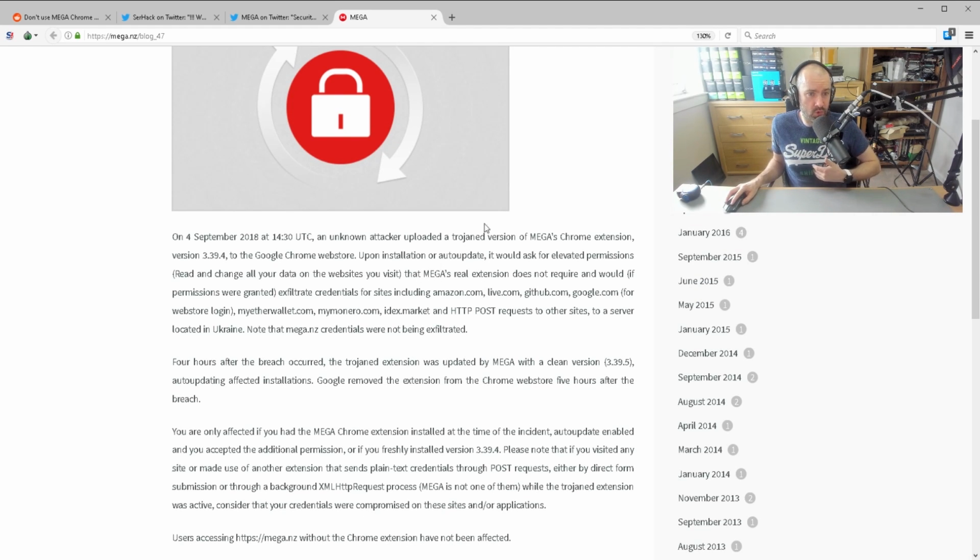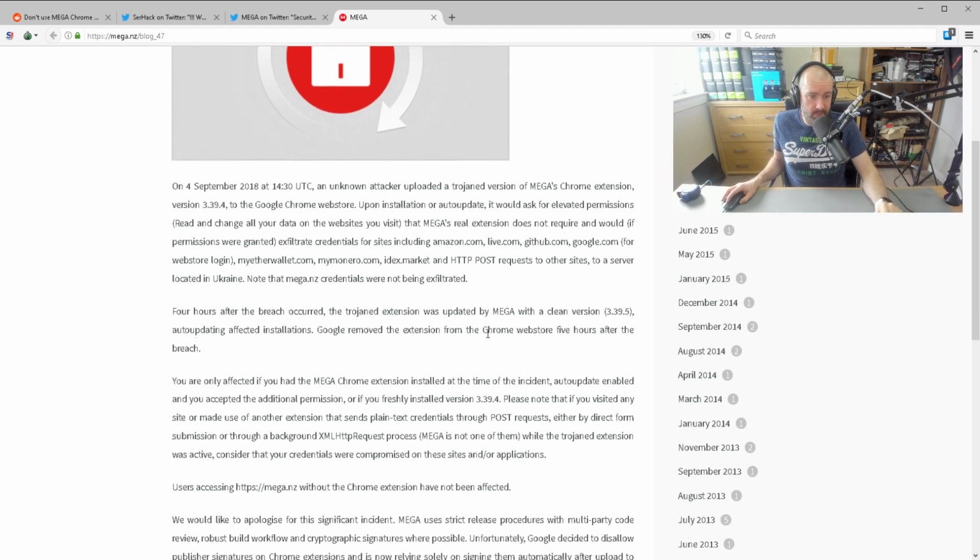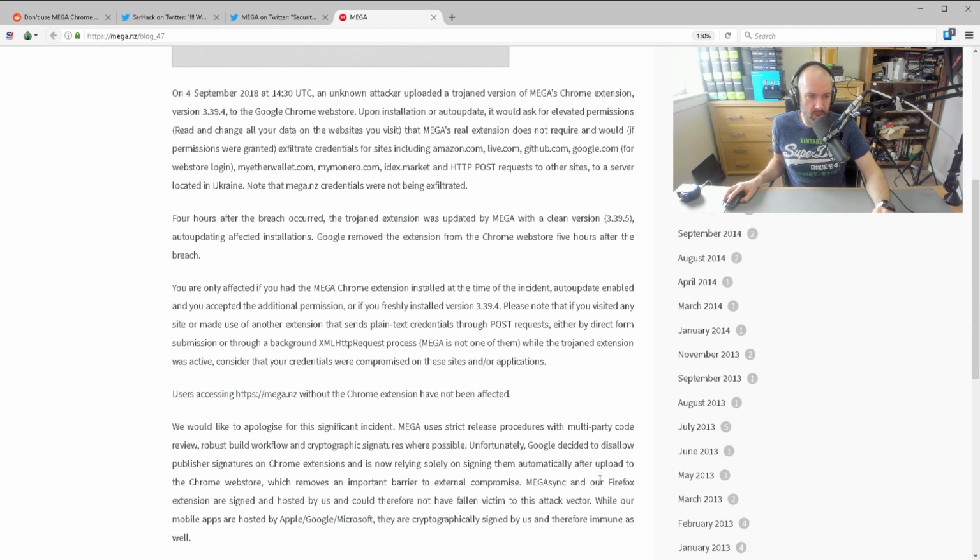An unknown attacker uploaded a Trojan version of Mega's Chrome extension, version 3.39.4. Upon installation or update, it would ask for elevated permissions, read and change all your data on the websites you visit, which Mega's real extension does not require and would, if permissions were granted, exfiltrate credentials for sites including Amazon.com, Live.com, which is Microsoft I believe, GitHub.com, Google.com for web store login, MyEtherWallet, so there's Ethereum and Ethereum tokens, MyMonero.com, IDEX Market, and HTTP POST requests to other sites. I get the impression a lot of people have been hurt by this.